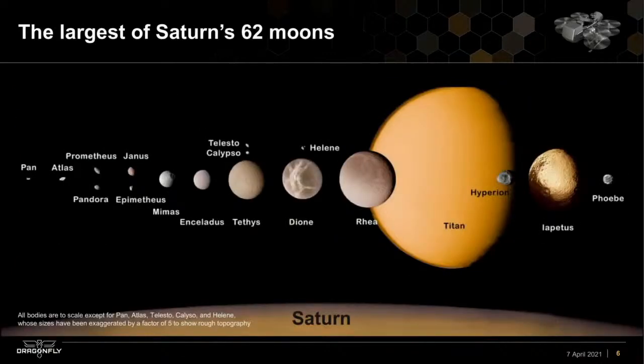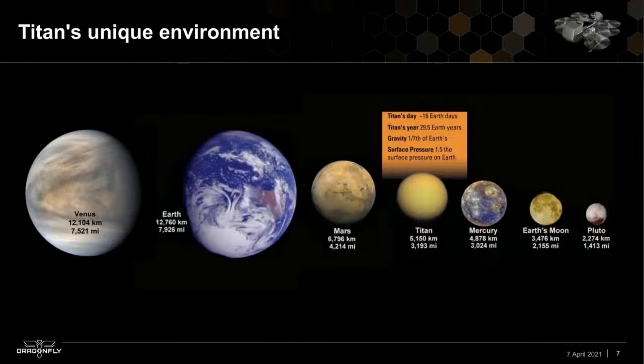Just as a comparison of Titan to the other moons of Saturn, clearly the largest moon. Not all the other moons of Saturn, but many of the larger ones. And here's a comparison with just other solar system objects. So you see Earth and Venus on the left. Venus is about 95% the diameter of Earth. Mars is about half the diameter of Earth. And Titan is next and bigger than Mercury. So if Titan was not orbiting Saturn, it would clearly be another planet. But it is orbiting Saturn, so we don't count it.